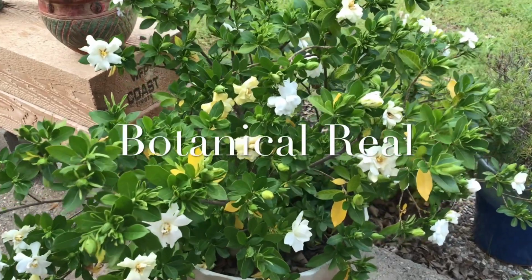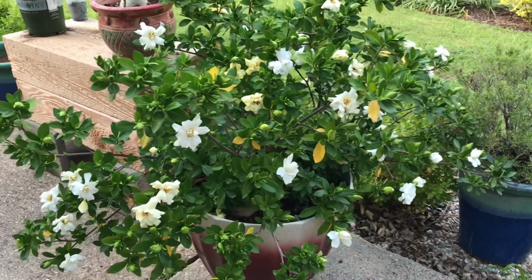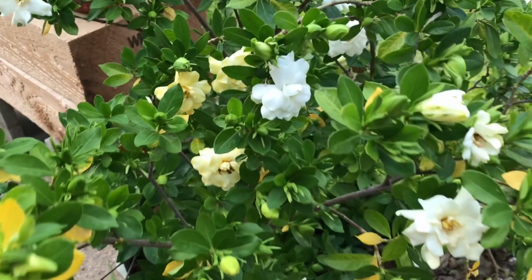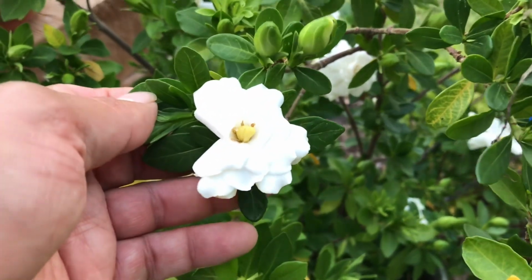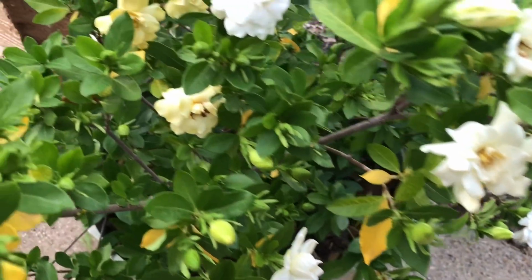Hey guys, check out this Gardenia. I wish you could smell it through the screen, but it's fragrant as all gardenias are. But look at that. They even smell after they start drying off, like this one right here.